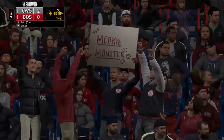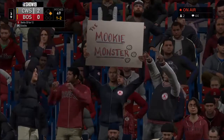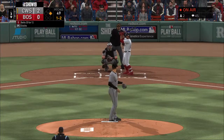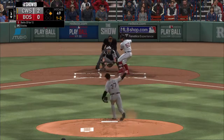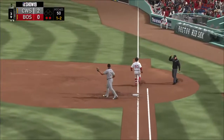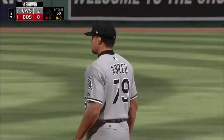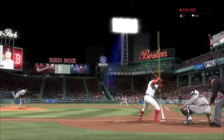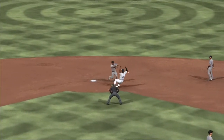1-1 pitch is a slider that's cut on and missed for strike 2. Bradley on at first, nobody out. Bounce to first. The second for 1 to Abreu for the big double play. That's one of the hardest double plays to turn right there because of the difficult throw the first baseman has to make. No problem this time, though, and they get the 2 outs they were looking for.